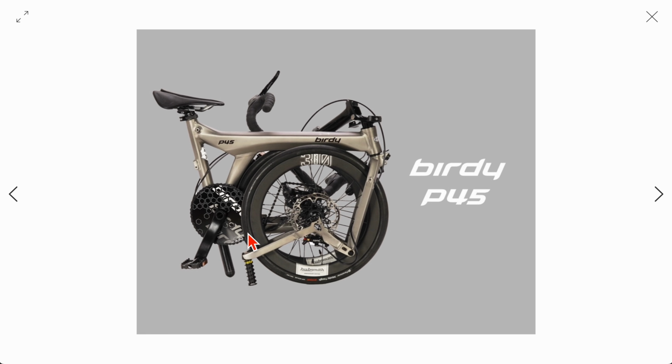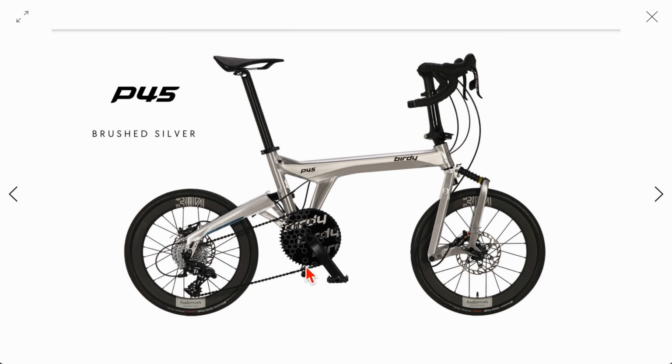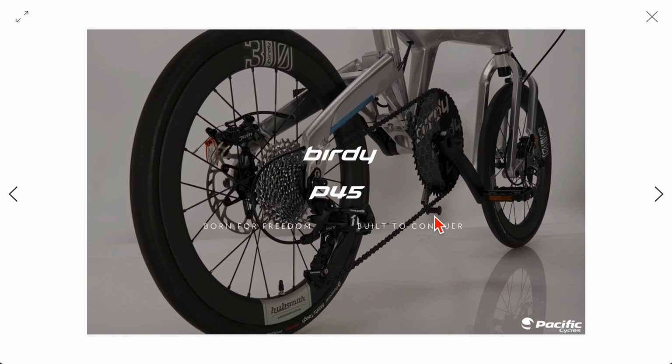And you can see this weird, very intricate way that the chain is folding. That's because they are using a chain stay, not just in the rear, but also at the crank. You can see the chain stay here sticking out. Here it is again, and when it folds, it pulls the chain into a unique shape.